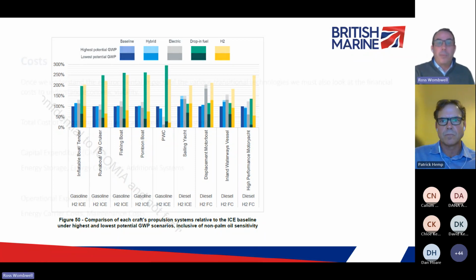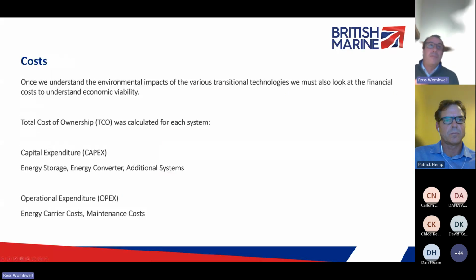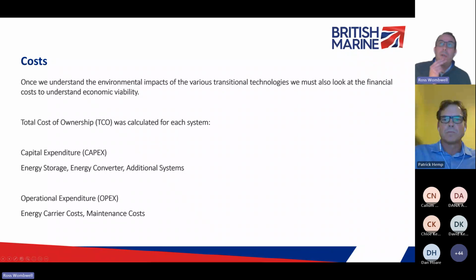Costs, another really important part. So, once we understand the environmental impacts, we also must look at the financial costs, and a full total cost of ownership analysis was carried out on all the different variables that have been discussed as part of the LCA. So for each system, your capital expenditure, be it energy storage, any energy conversion, and additional systems was covered, along with the operational expenditure, energy carrier costs and maintenance costs.